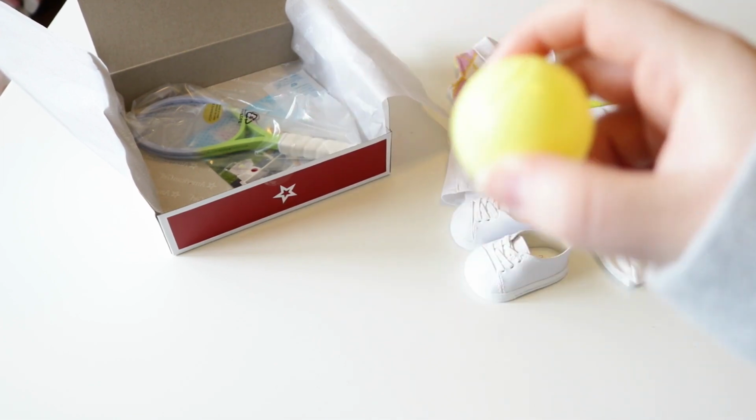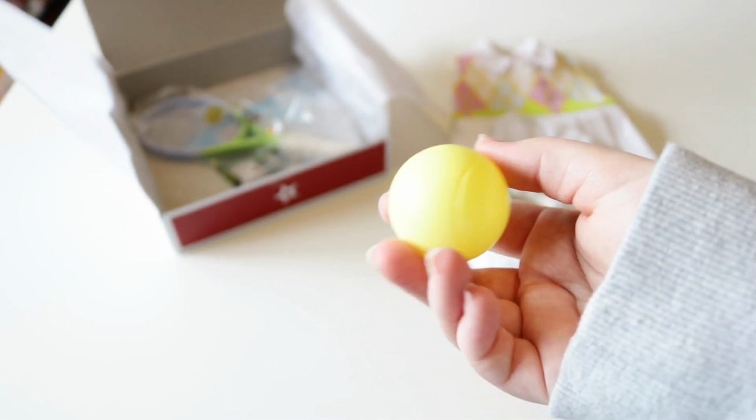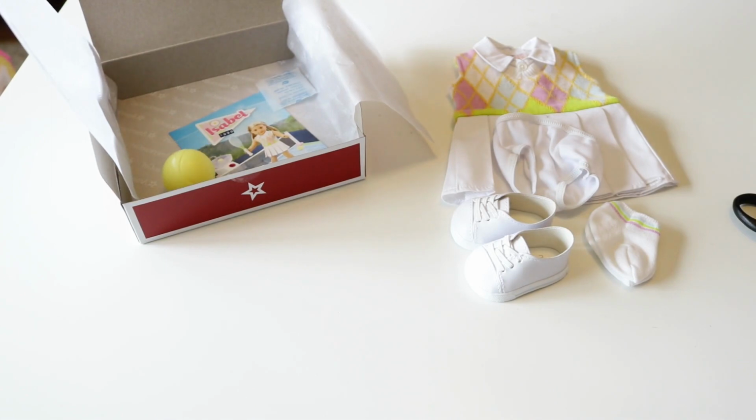Okay, so first we have her tennis ball, which is just a plastic yellow ball. You do have some detailing on the ball, but it's just plastic. I really wish they would have made this real. I really think that could have been a really cute little detail if they made actual cute little real tennis balls, you know what I mean?